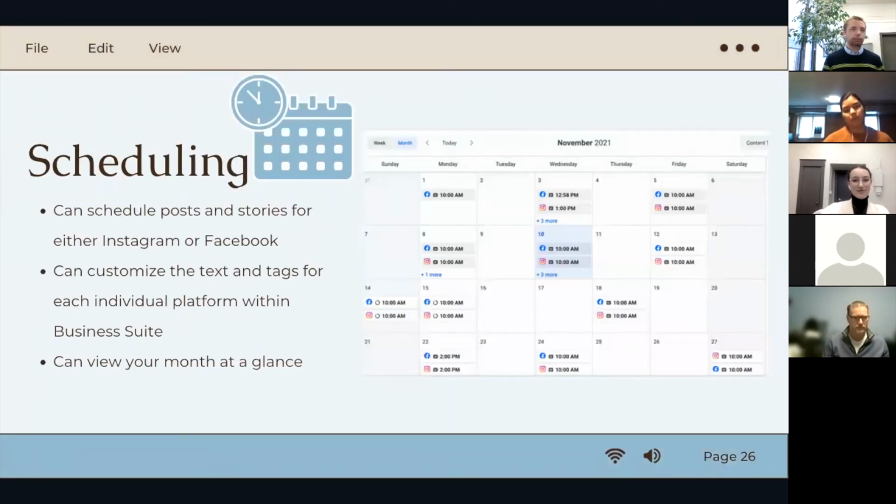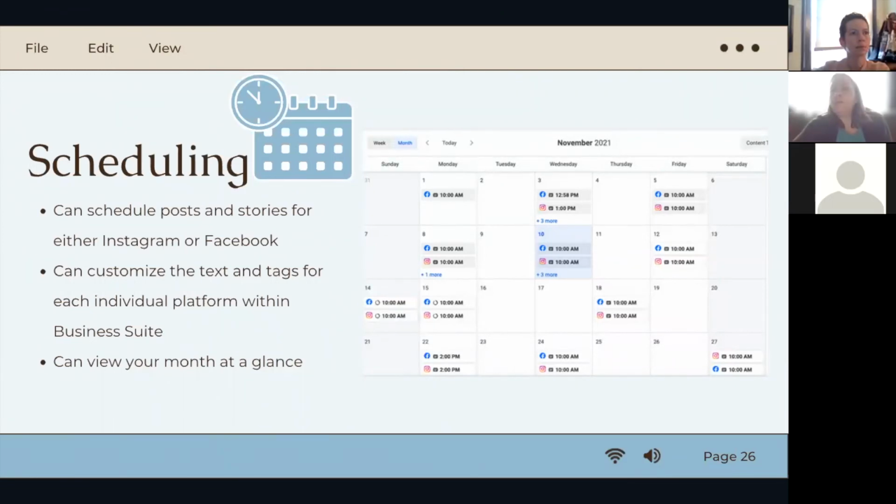Moving on to scheduling, this is my personal favorite feature of Facebook Business Suite. Here on the side is your content calendar. Nicole mentioned this, so you can see all of your scheduled content for the entire month. You can also filter it to the week there at the top. You can flip back and forth. You can schedule posts for either Facebook and Instagram, have the same post go to both platforms, or you can just do, I want just this one on Instagram, and then I want this other post on Facebook. You can do that as well.